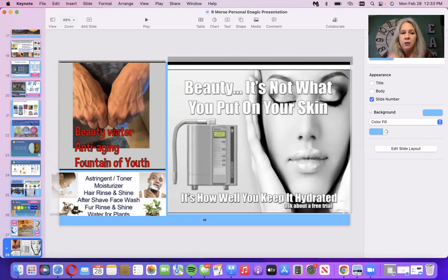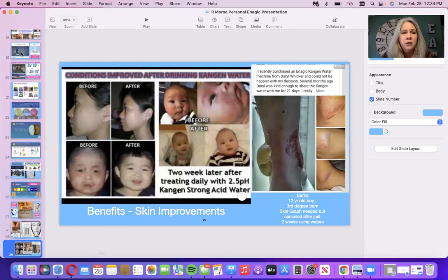It's really neat. But yeah, you can use this on your hair, like you said, for plants. Men can shave. The pets love it. It's great for their skin, their fur coat. Right here, you've got benefits of the beauty water, continued skin improvements. People with acne, psoriasis, things like that. Look at these pictures before and after.